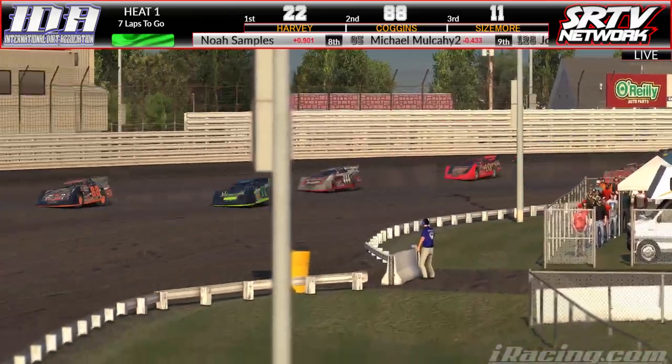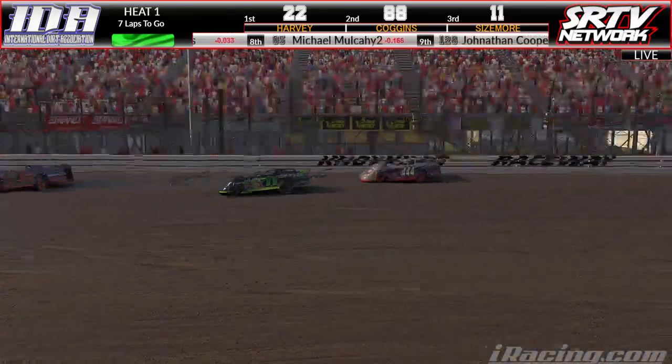Cole Harvey starting to separate himself early on here. 8 laps.